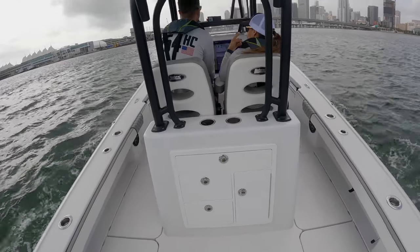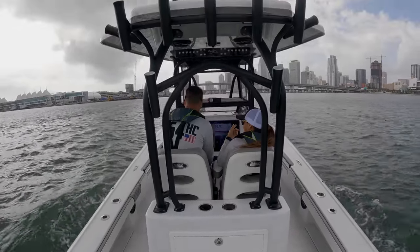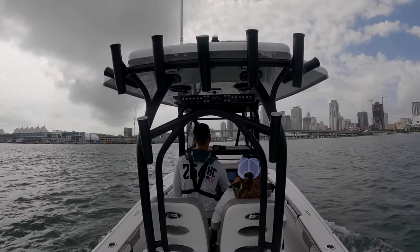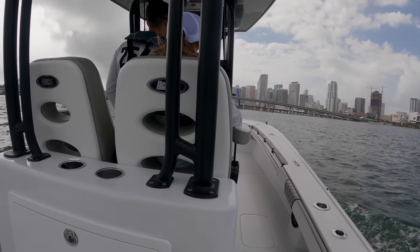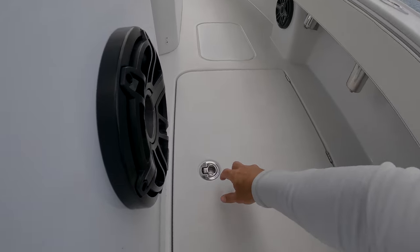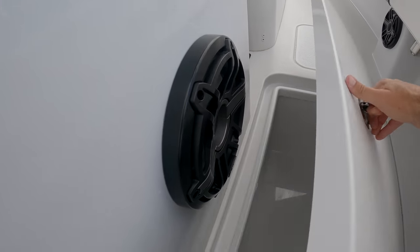Leaning post has tackle storage. Matte black piping. Second station on this one. Kind of take a look at that. JL Audio speakers throughout. Check out the size of these fish boxes.